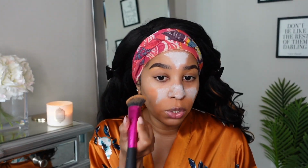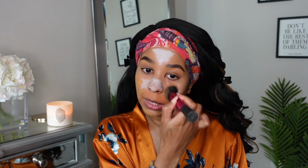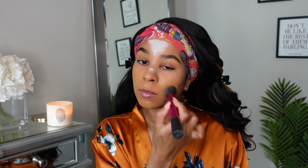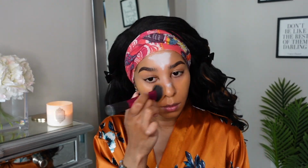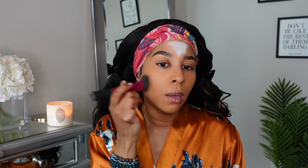So normally I just put 1 pump on my brush. This is a Real Techniques brush. You can pick these up from Ulta. And usually 1 pump will do the bottom of my face. I kind of stipple it. I believe that's the right word. I stipple it in. I don't drag it across my face.